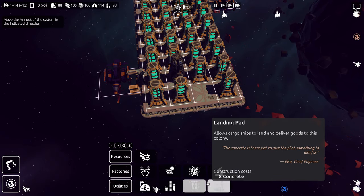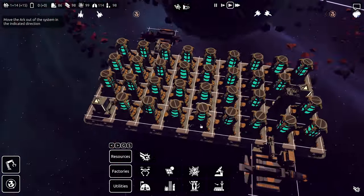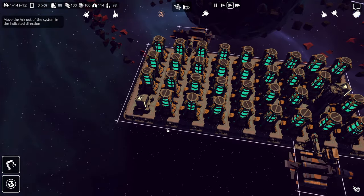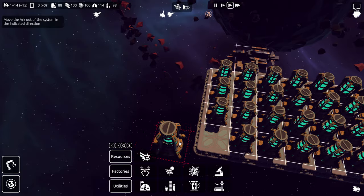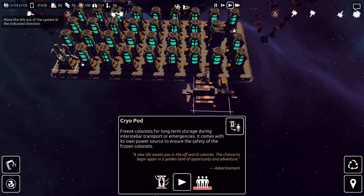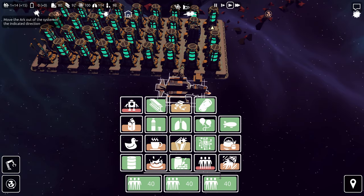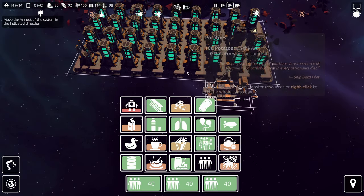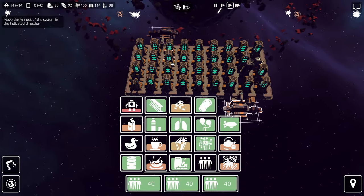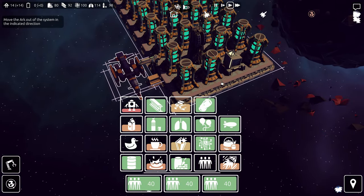So the juggle must happen. We will place this habitat here. We will destroy this one. And we will place a cryopod here. That juggle is going to have to happen. So we're going to turn on this. And we still can't do it. I can't bring everybody. I have too high of a population to bring everybody.